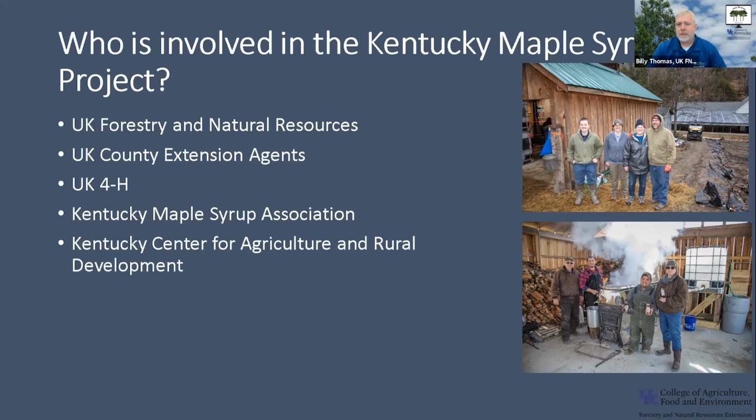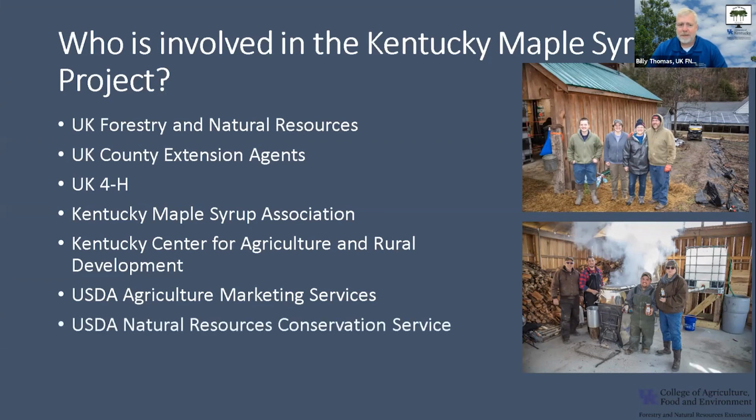Along those lines, we also have the Kentucky Center for Agriculture and Rural Development as a player. They bring a lot of business expertise and planning to help our producers be efficient in their business operations. We also have a lot of support from the USDA Agricultural Marketing Service. This is a funding agency supporting some of the work we're doing here, supporting the work of the Kentucky Maple Syrup Association, as well as what the Kentucky Center for Agriculture and Rural Development is doing with these projects.